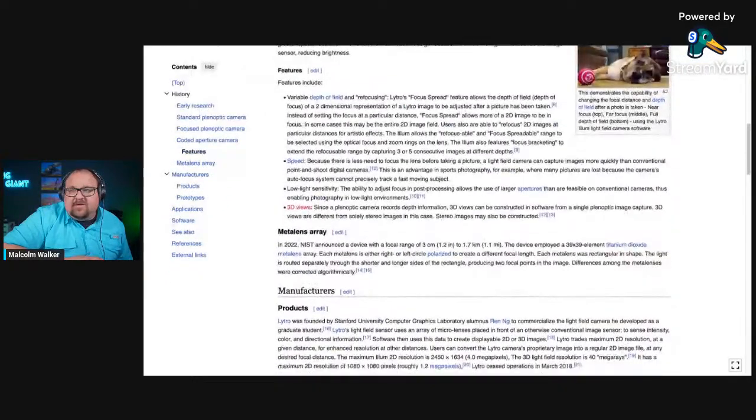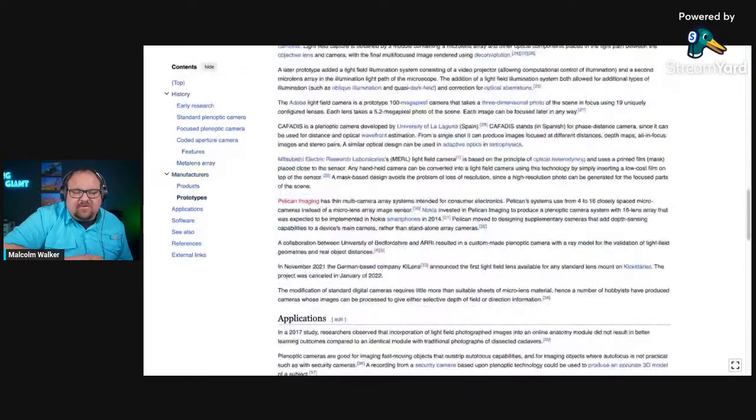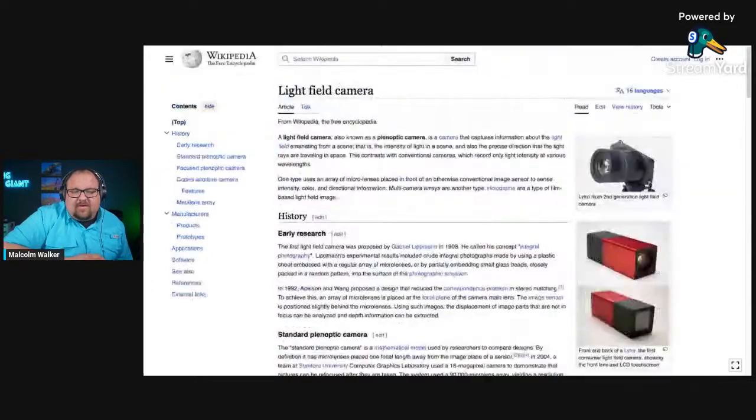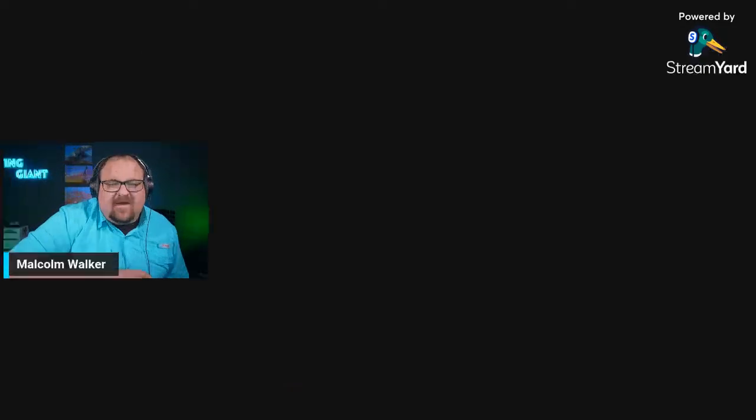But yeah, if you guys are interested, check out this light field stuff. It's pretty cool stuff. I'd have to dig through my hard drives to find the data or the images I have, and of course find the program again. I'm sure it's out there. I have it saved, but it was a cool camera to mess with for a little while.